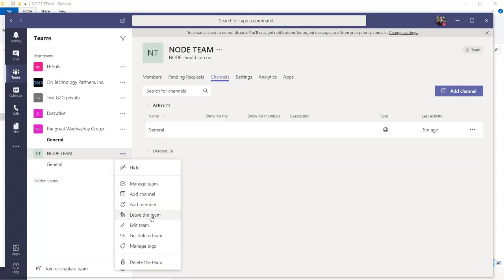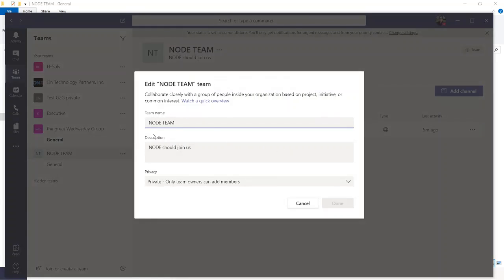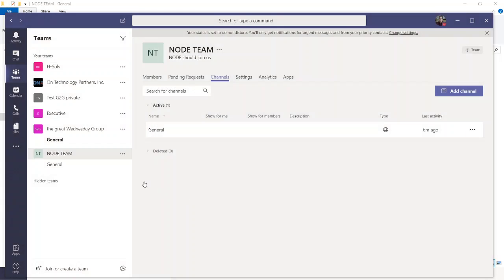You can add members. If you don't want to be in the team anymore, you can leave the team right there. You can make edits to the team if you want to change the name, the description, and if it's a private or public team.